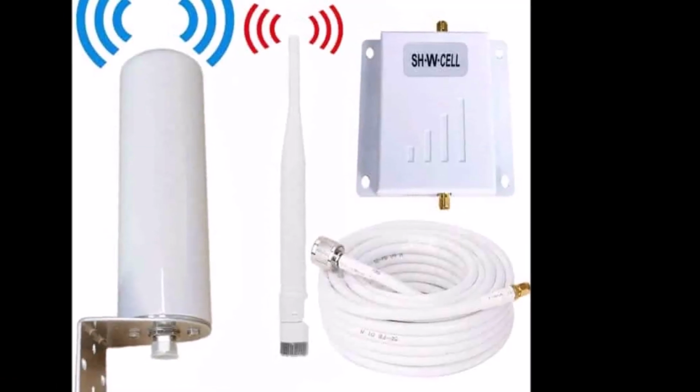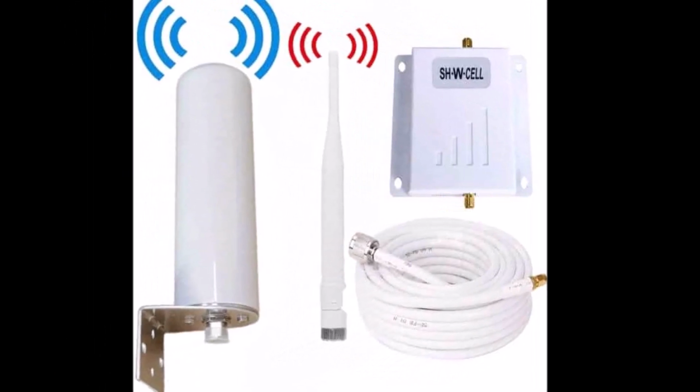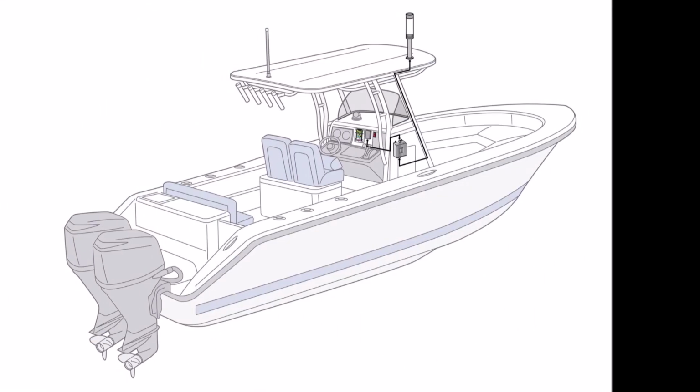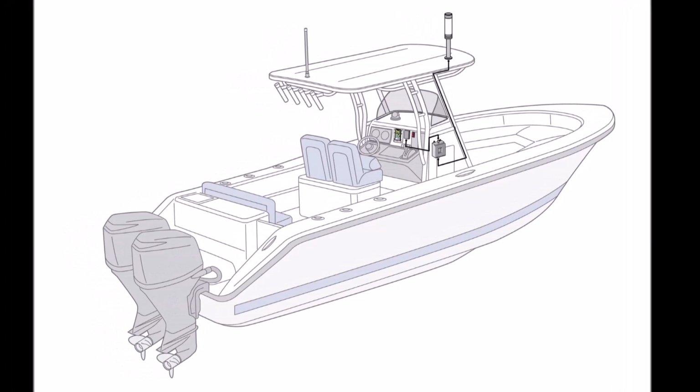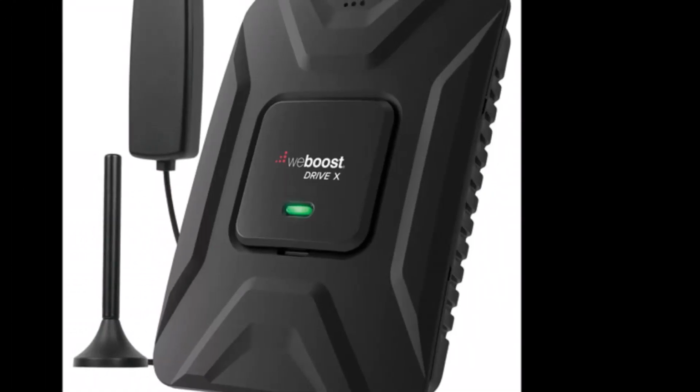What you would want is a system that will probably cost you a couple hundred dollars that has a receiving antenna on the outside of the boat and a transmitting antenna on the inside of the boat. These simply work by receiving a weak cell signal and boosting it, then retransmitting a stronger signal.